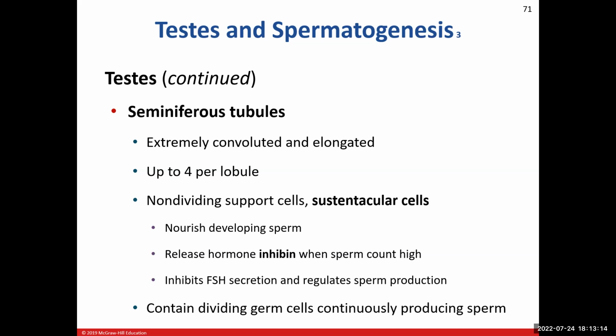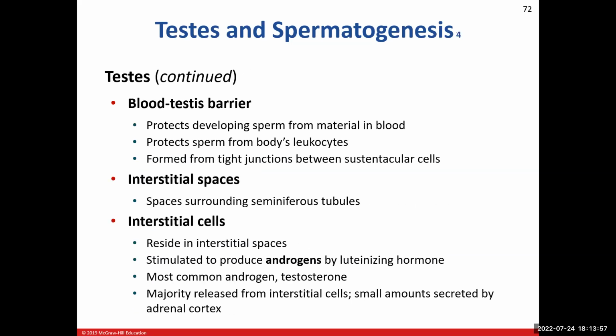And here inside the seminiferous tubules, we'll find the first of the cells that we're going to discuss, and those are the sustentacular cells. These are the cells that are going to release the hormone inhibin. We discussed that when we were going over the female reproductive system. And inhibin is going to decrease the follicle stimulating hormone, FSH, which will help to decrease sperm production here. Also, these cells are going to help to take care of and nourish any of the sperm that are forming at this time. All right, so here in these seminiferous tubules, this is where we're going to see the sperm cells dividing and the development of the sperm cells in their early stages here.